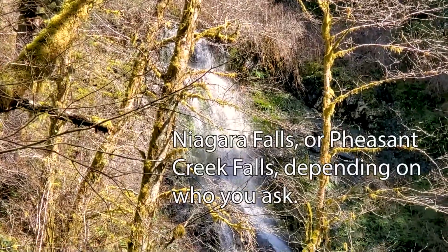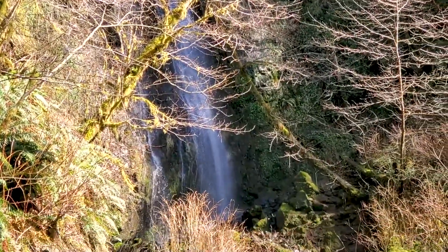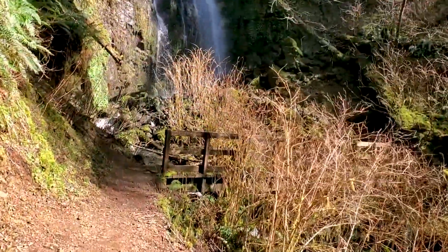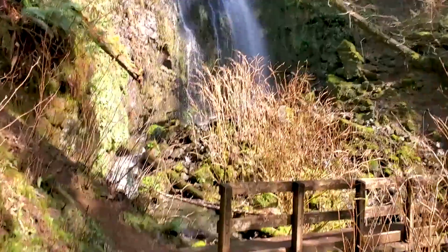I didn't realize the sun would be quite so bright on it, so it might make it a little interesting when I try to do my photography with a tripod and the camera and blur the water. Coming up on the fall here. On the falls, I guess it's called.